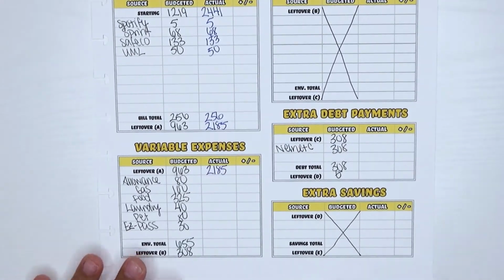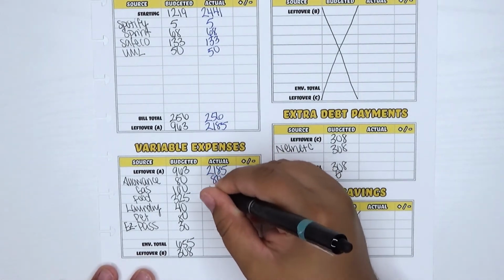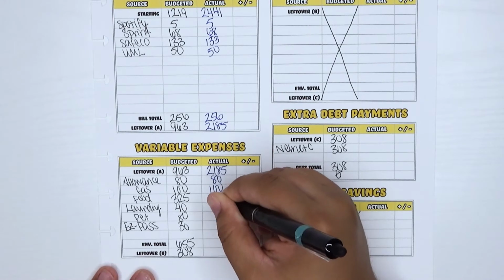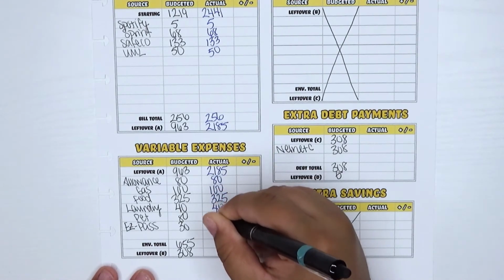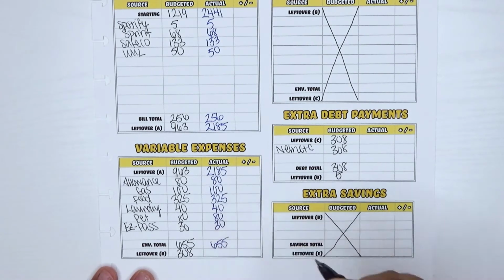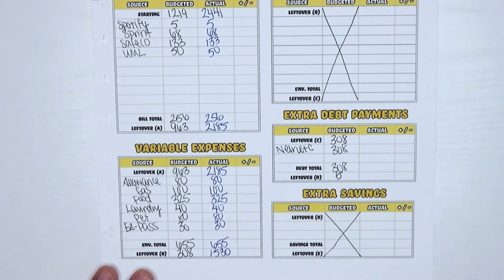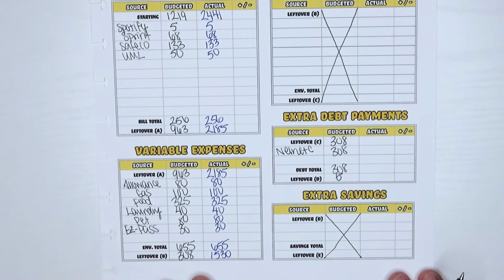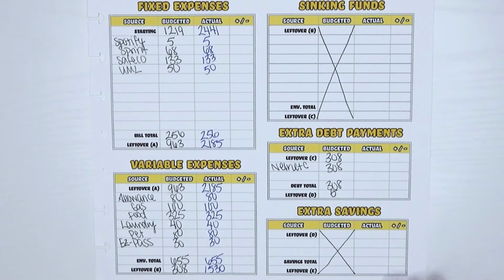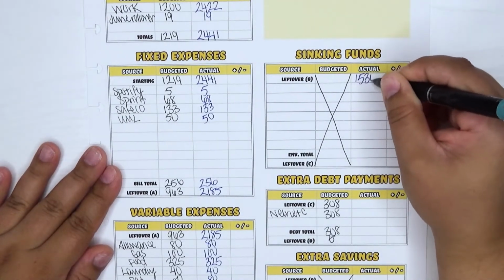And I'm gonna be keeping all these amounts that I budgeted the same. For a total of $655, leaving $1530. And because I have so much more than I was budgeting for, I'm going to be putting some money into my sinking funds. So I'm going to carry this up to here.